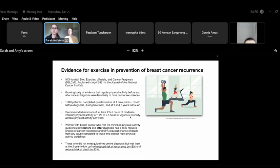And so they asked people to rate their physical activity at 4 different points during their cancer journey, up to 2 years follow-up. Women who had breast cancer who met the recommended minimum physical activity both before and after diagnosis, so 2.5 to 5 hours of moderate intensity physical activity or 1.25 to 2.5 hours of vigorous intensity per week, had a 55% reduced chance of cancer recurrence and a 68% reduced chance of death from any cause, compared to those who did not meet any physical activity recommendations or guidelines.